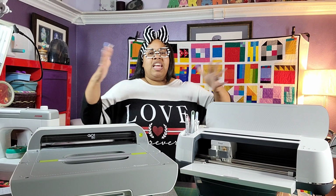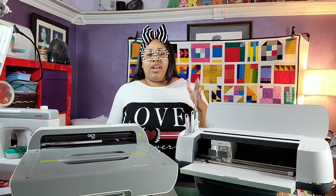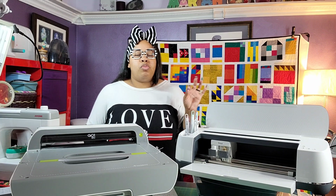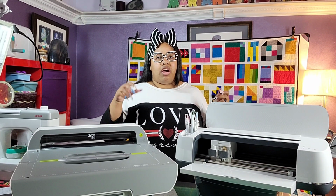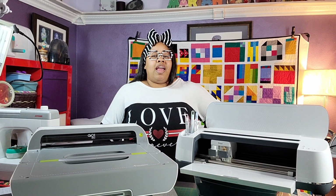It goes with the quilt. It's got a vibe to it. And I resized it, and I cut it out, and I had it backed on heat and bond, which is my preference, because then you can just iron it on and then you can stitch it down. That way it's stuck on there really good.